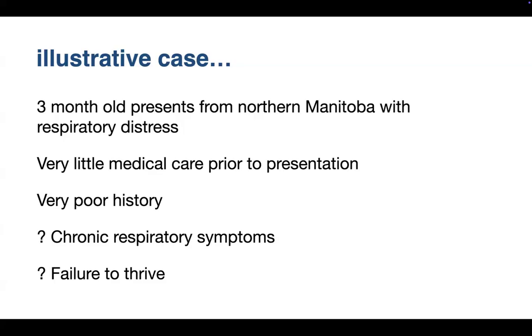When I present this case south of the border, I get looked at like we're in some sort of third world country, because it doesn't really happen anymore that kids just present with strange diseases without medical care. So this is unique to us.